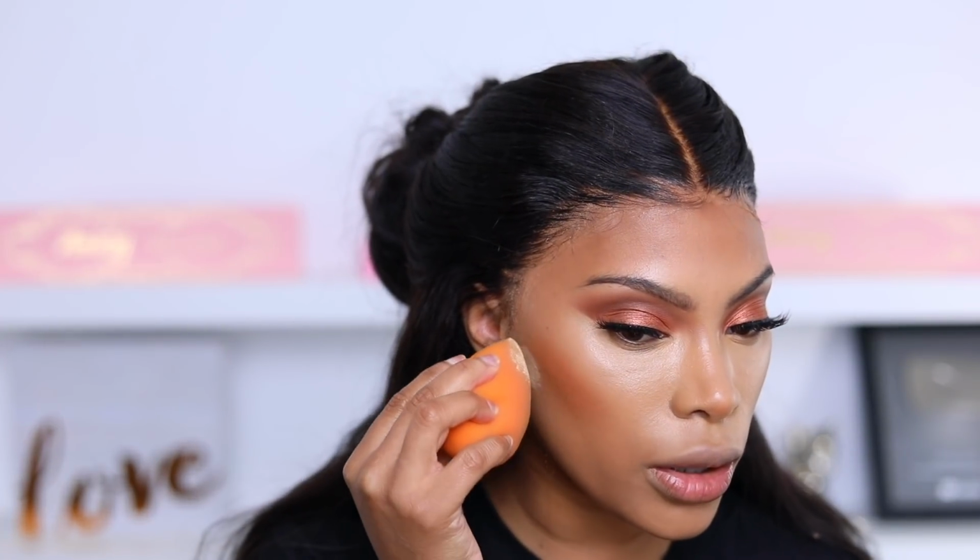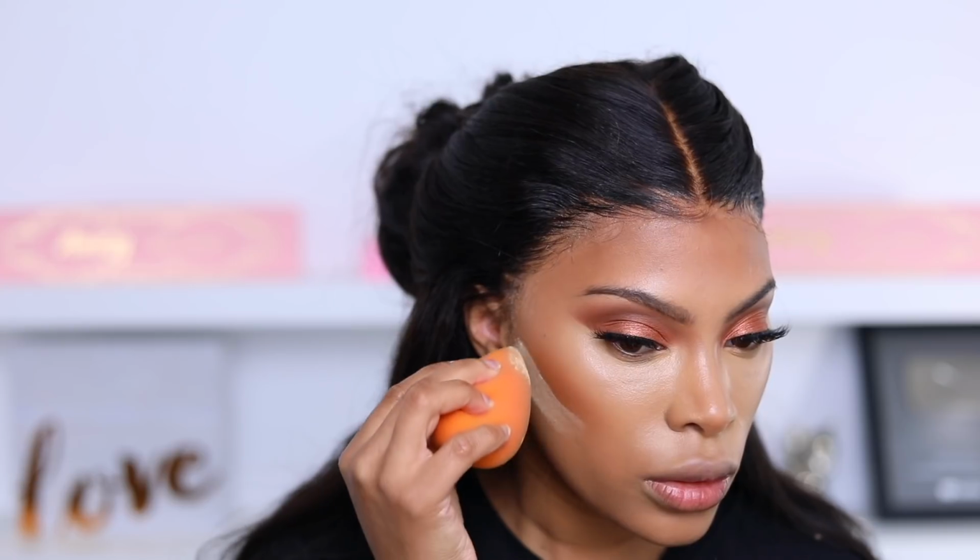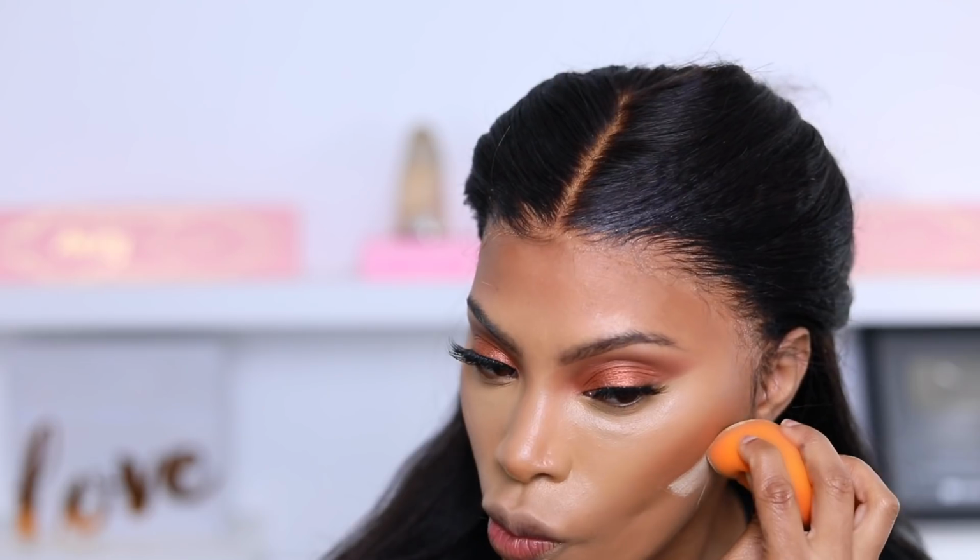Now that I have my bronzer on, I'm gonna go ahead and contour my cheek area. And I'm just applying it like so. It's gonna lift my cheeks up.